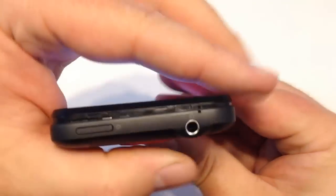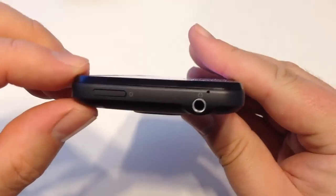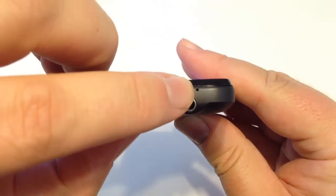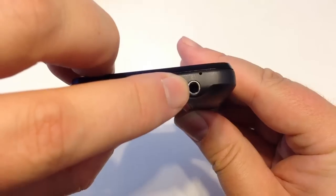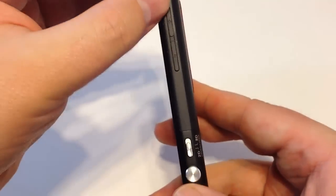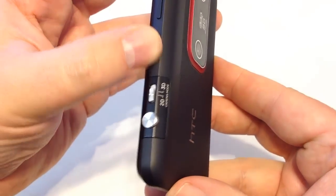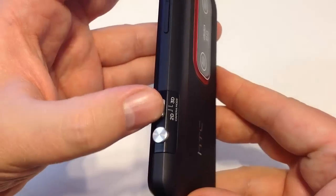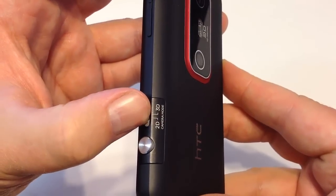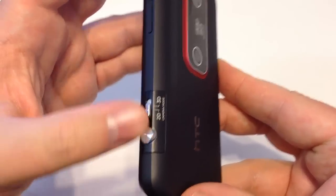Across the top, it looks like our back's not on all the way. We'll go and click that in position. Looks like we have your microphone area that picks up your sound, and also your earphone area, power button. Down the side, we have a rocker, volume switch up and down, and then we also have something that's really cool, a 3D camera switch. You can switch between 2D camera mode and 3D camera mode, and you've also got a shutter switch there for you.